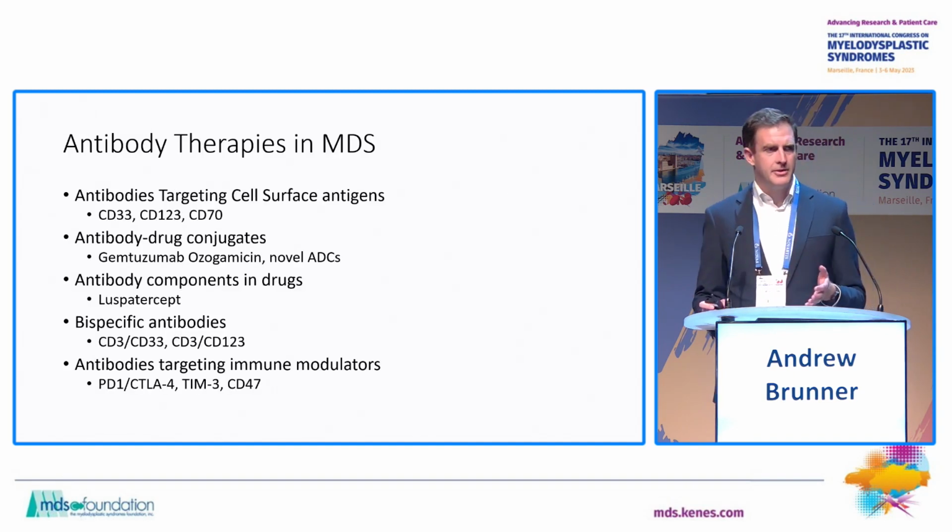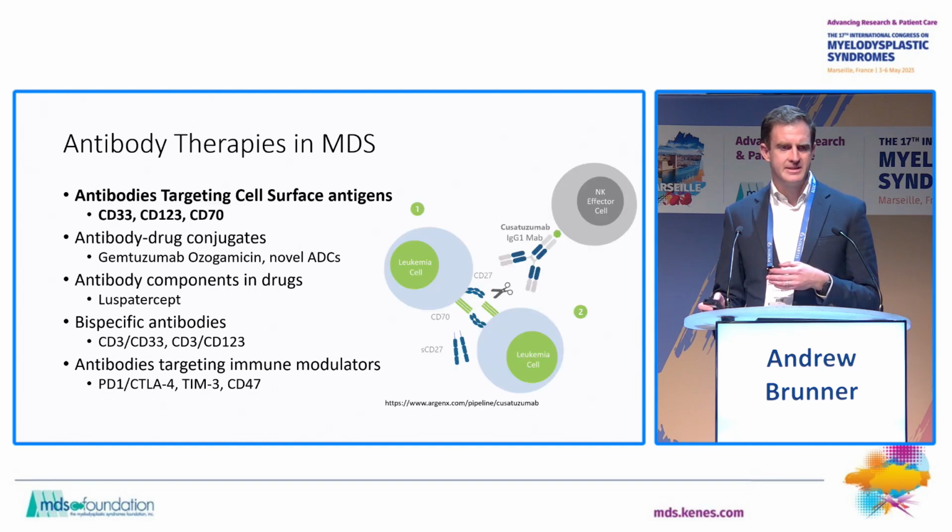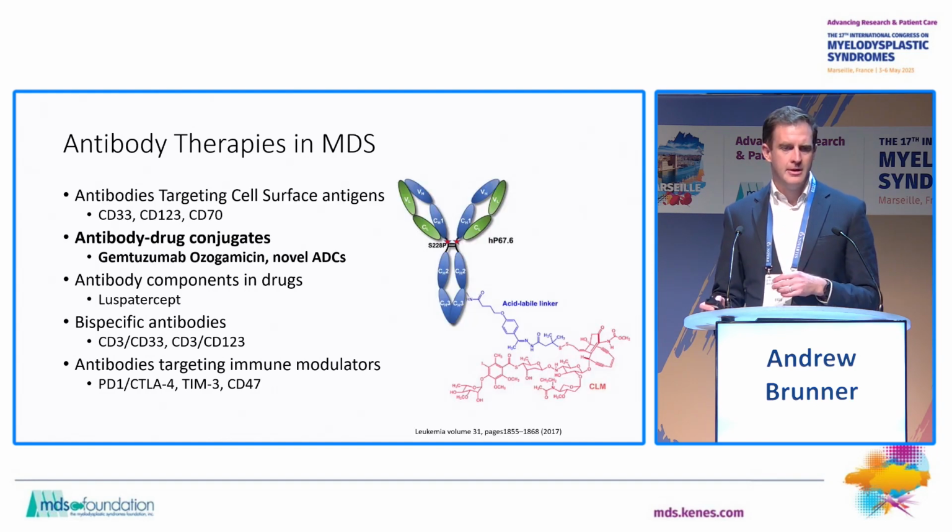When we talk about the use of antibody therapies in MDS, there are a lot of ways that we can employ antibodies therapeutically, and they all have different strengths and weaknesses. We can target cell surface antigens on the leukemic blasts or MDS progenitors themselves, CD33, CD70; these have been explored. We could go a step further and use an antibody to deliver a toxin directly. So gemtuzumab ozogamicin may be the best known. There are many other novel ADCs that have been explored, trying to utilize some sort of targeted chemotherapy delivery.